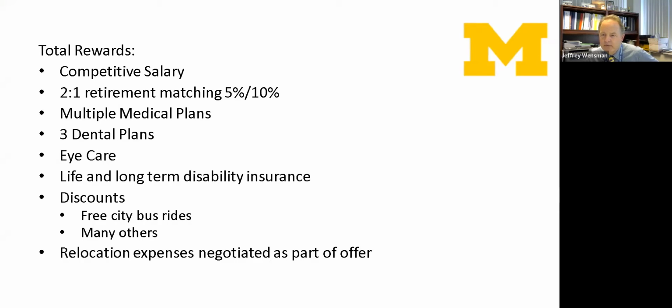And then another benefit that a lot of people don't think about is that just being part of the University of Michigan and having what's called an M card, which is this lovely badge that you wear all the time, gets you discounts, including free bus rides anywhere in the city, discounts for lots of other activities, rental car discounts, car lease discounts, all kinds of discounts just by having that card.